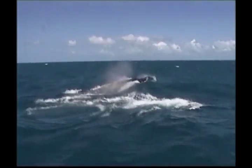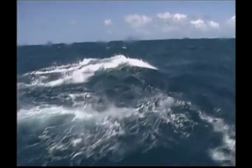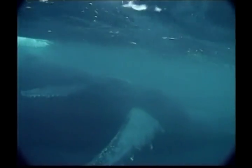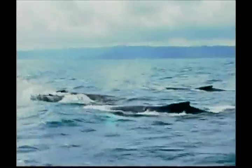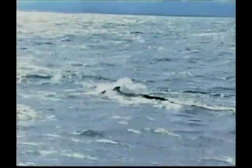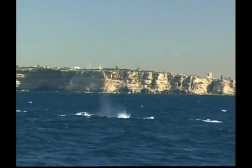Did you know, Zeke, that these beasts eat krill and small fish, including sardines and squid? Humpback whales are found in every ocean on Earth and are the 5th largest of all the whales. The way that the humpbacks arch their backs when leaping out of the water is how they got their name.